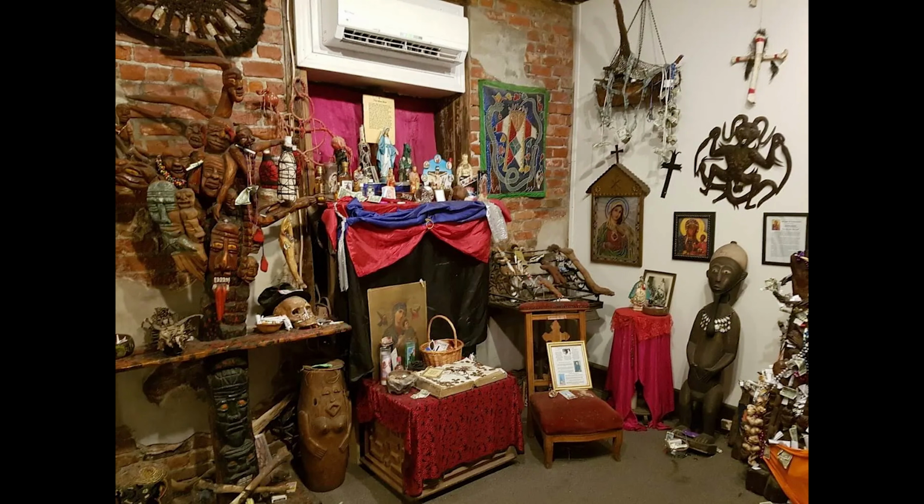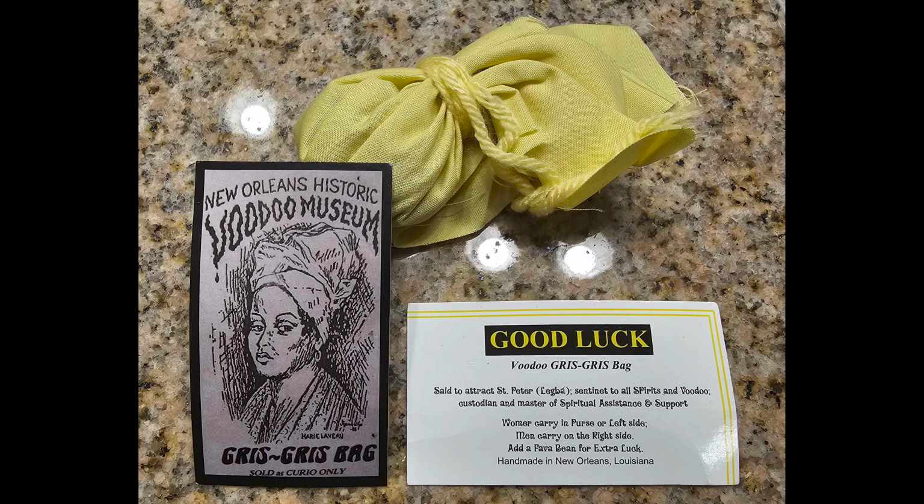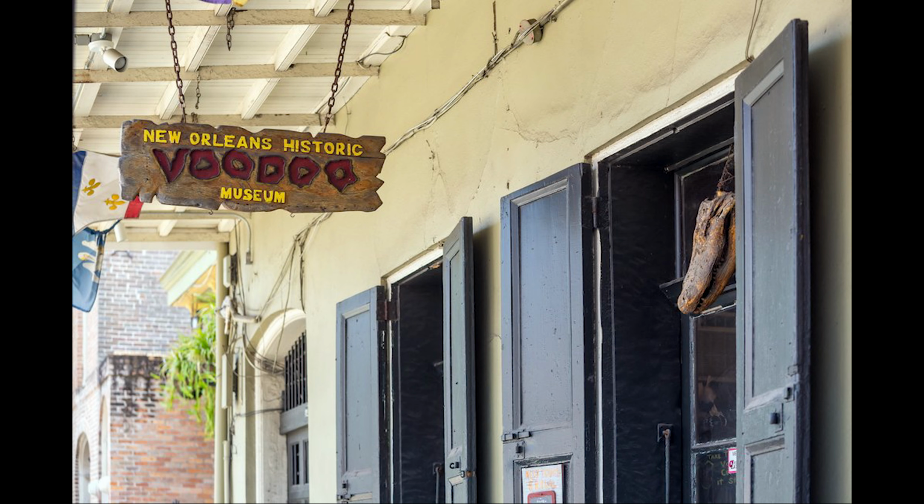We spoke to the owner, a very sweet lady, and I purchased for myself something which she told me was called gris-gris. She told me how to pronounce it with a rolling R. This particular pouch has a specific blend of herbs in it, and it's yellow, and it signifies good luck. For men, you wear it on your right-hand side, so you put it in your pocket or a satchel on your right-hand side. For women, it's on the left. But it's really interesting, and I do recommend seeing the New Orleans Historic Voodoo Museum.